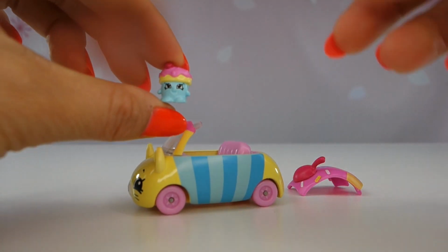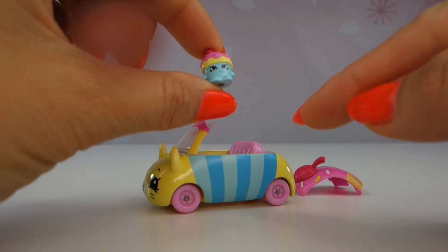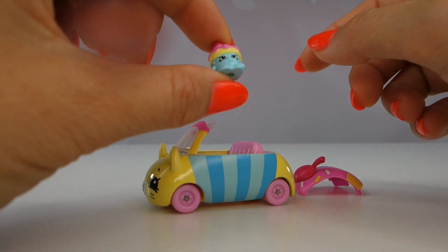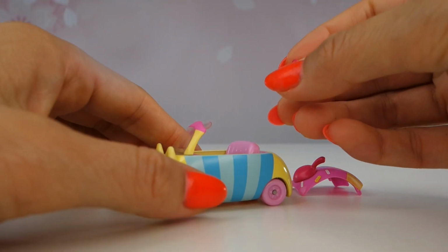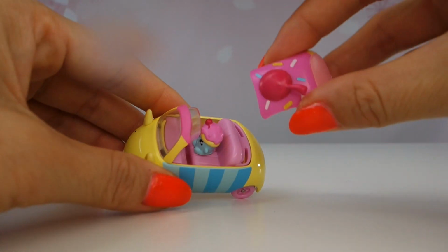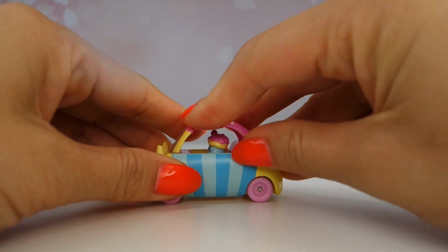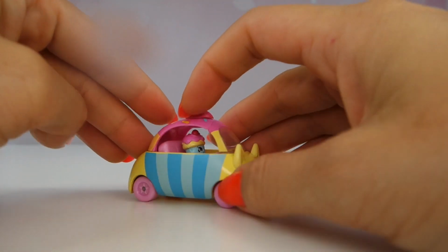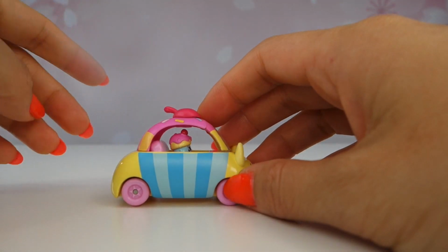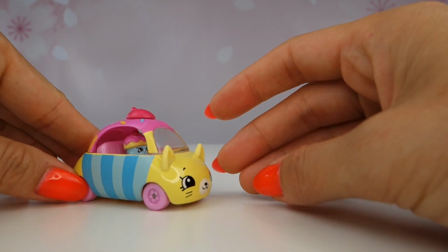Our cupcake Shopkin. It does look like our other cupcake, but this one is blue. We do have a pink one from before. Alright, let's put it back in, and the hard top back on. Ooh, very nice. It is cute. I love the colors. I'm telling you, Shopkins, these cutie cars, we gotta love these pastel-y colors. Alright, and off he goes.